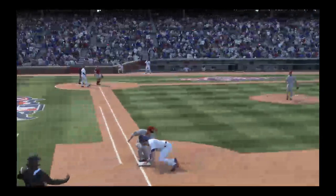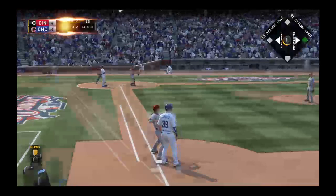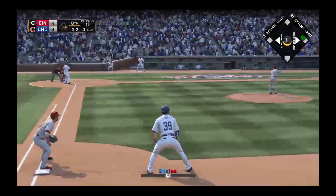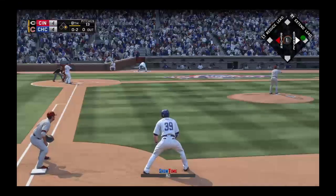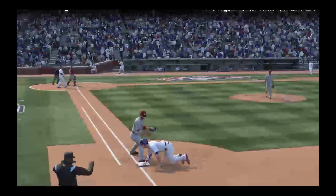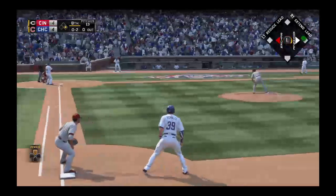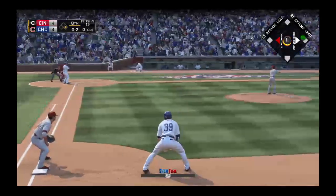Before the delivery, a check on that go-ahead run at first. And a dive, but he's back in. And another throw over, and he just manages to get his hand in. Go-ahead runs aboard here at first with nobody out.